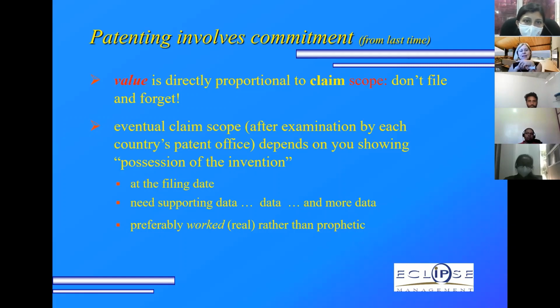So the value is proportional to the scope that you get in the claims at the end of the document. And that claim scope after examination in each country's patent office depends on you showing the examiner that you were in possession of the invention at the filing date. Now, as you saw last time, I showed you that big arrow from the beginning to the examination can be 5 years.